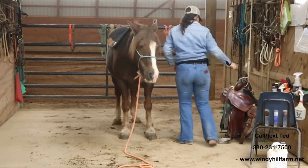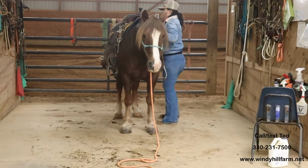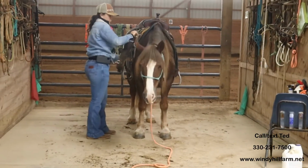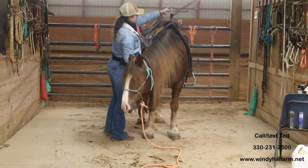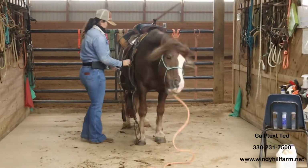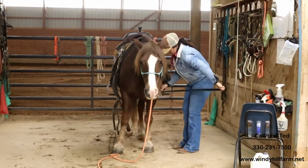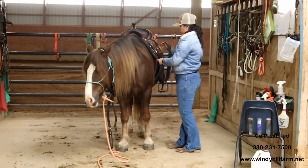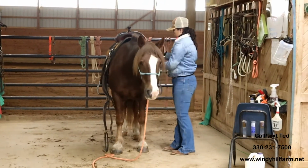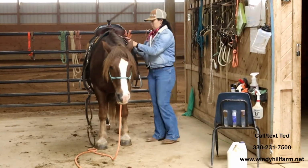Harvey has no vices. He will stand to be tacked, he will stand to be tied, he will stand in the wash bay, and he will even cross tie. Harvey is very level-headed and takes everything with ease. If there's something that startles him or unsettles him, he does a wonderful job managing his emotions in those scenarios. That is something that I love to teach my horses, is not to be dead to everything around them, but to know how to handle it whenever it happens.